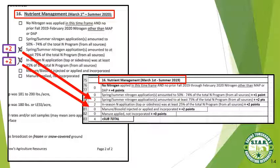Notice that if no nitrogen was used at all in the spring or summer, it would earn 4 points. However, if it is a cornfield, no nitrogen in the spring means all the nitrogen was likely applied in the fall, so no points would be given here. Manure or biosolids applied in the spring or summer and injected or incorporated would earn 2 points, rather than just the 1 point in the fall period.